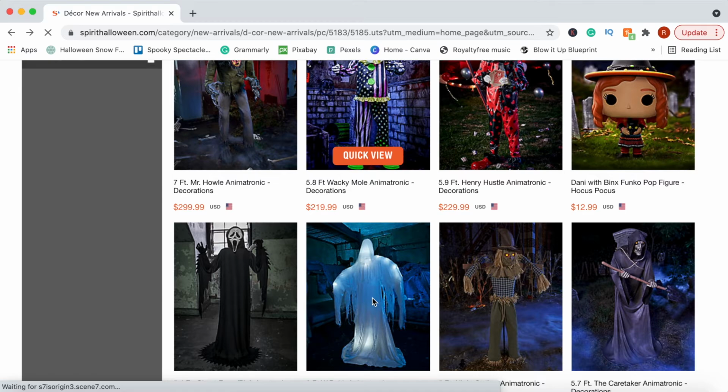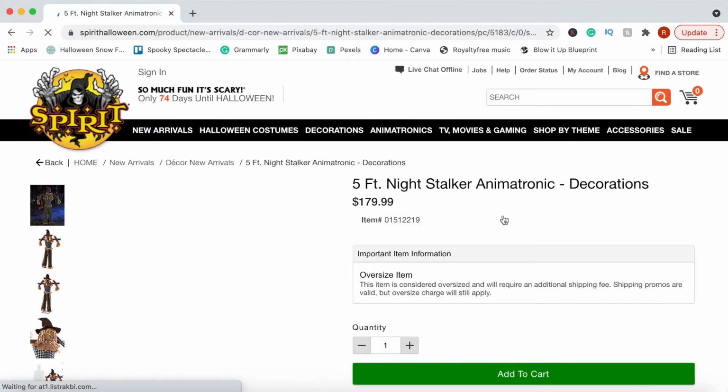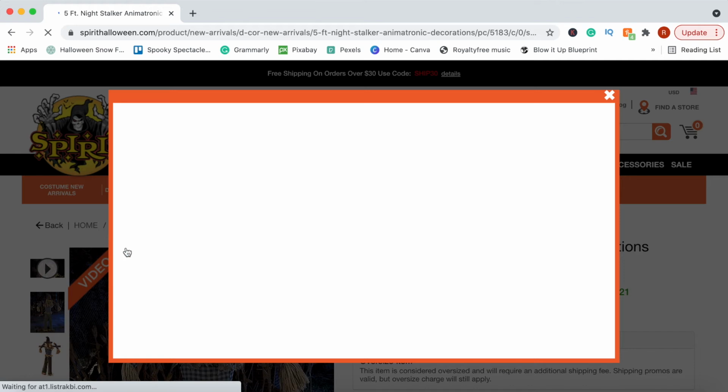So this next piece should come as no surprise to people who follow the channel religiously. You know that I love me a good scarecrow. Now this one's name is Night Stalker, and he stands at 5 feet tall, but let's see how creepy he is.